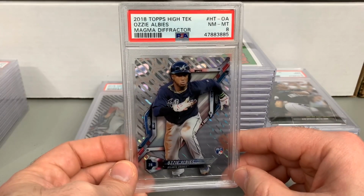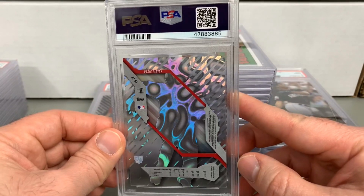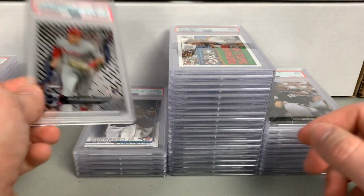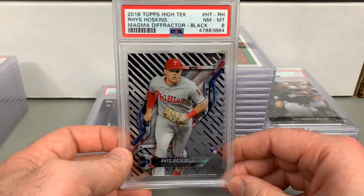Ozzie Albies Magma Diffractor. Received an 8. So a little tough on that one. And also an 8 on the Hoskins black, numbered to 50.